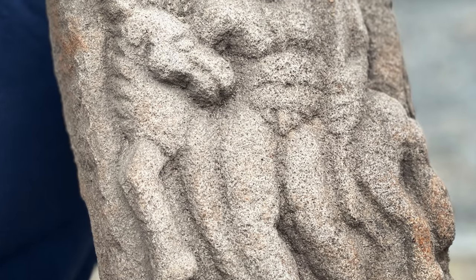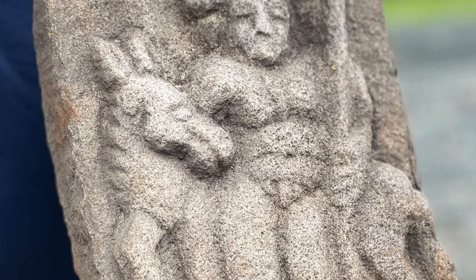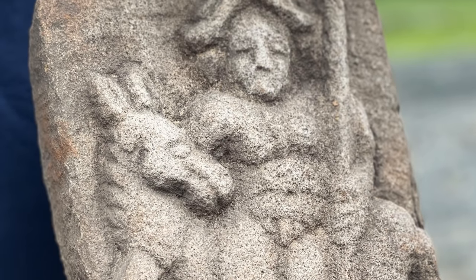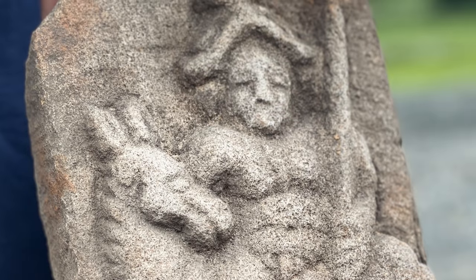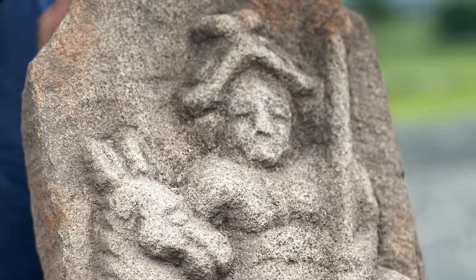He could be Mars, the god of war. He could be Mercury, the god of travel. Or a suggestion has been made that he could be one of the 2 Dioscuri. The Dioscuri are Castor and Pollux. They are much loved by cavalry.